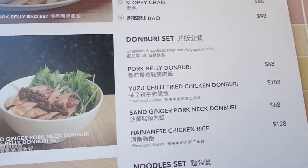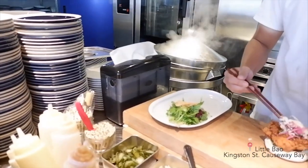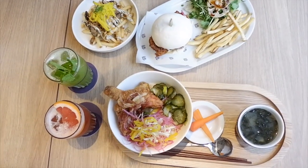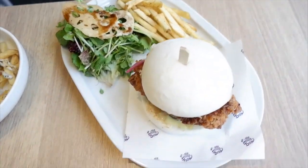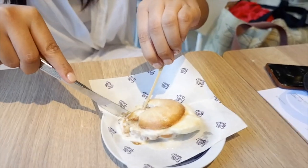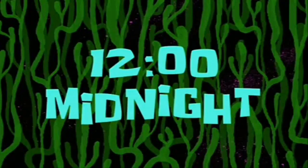Pork belly. They also have this don burisette. Fried chicken don burisette, green dragon. This one is the mini truffle fries, the signature fried chicken. Salted ice cream caramel. Wow. 12 o'clock midnight.